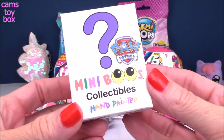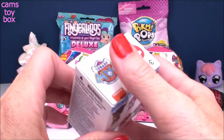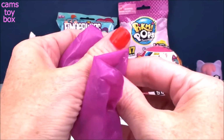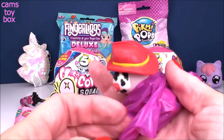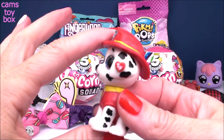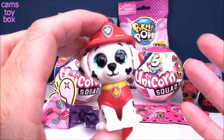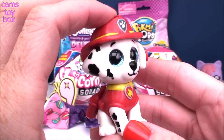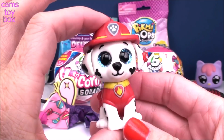Let's check out our Mini Boos collectible next. This is a Paw Patrol featured one, and there's 6 different characters to collect. And, oh, I see the red. We got the awesome Marshall. Isn't this beautiful? These are really, really big. They're super detailed. They are actually hand-painted. And then, of course, they have the little sparkly eyes like all the Boos do. And it even comes with the little TY tag on the ear. Absolutely beautiful.